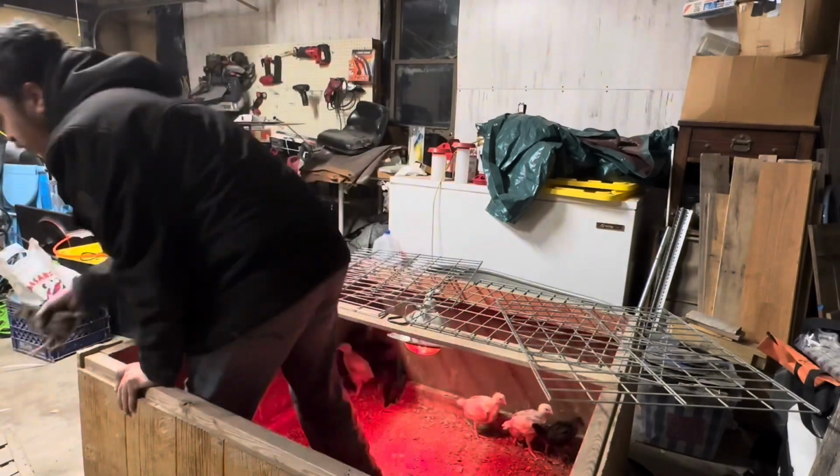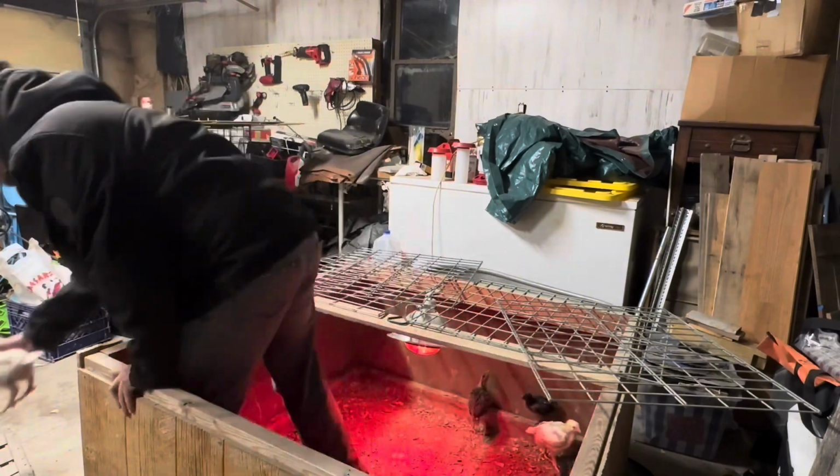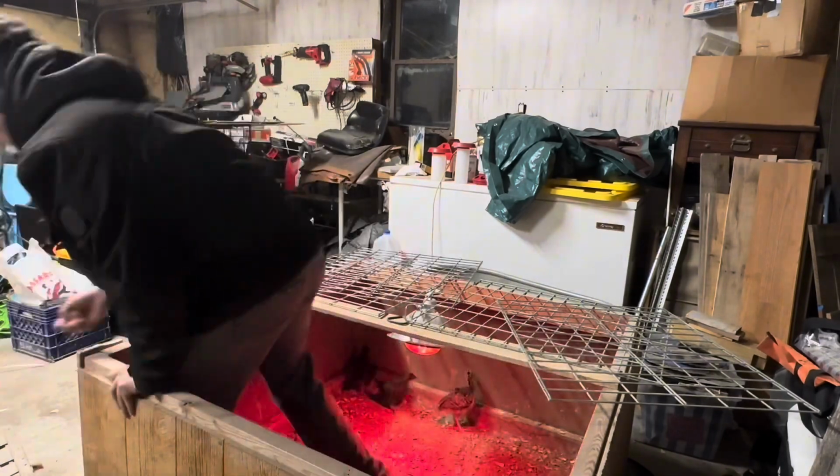One thing you have to keep in mind about guineas is that they're a roaming bird, and so we want to definitely start them in a brooder box, then move them out to their chicken tractor or chicken coop and get them used to their surroundings.